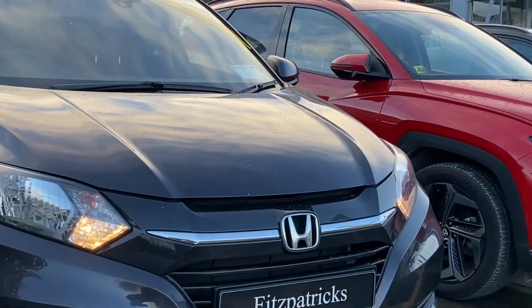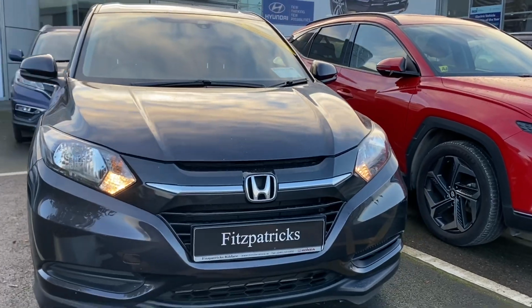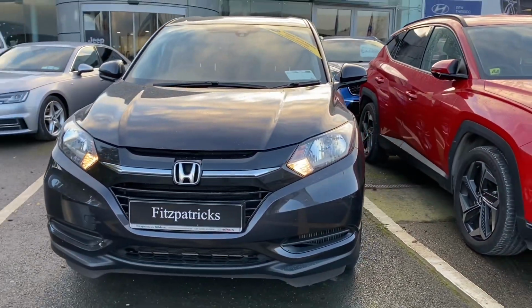So anyway, there you have it. That is our 2019 Honda HR-V 1.6 diesel S.